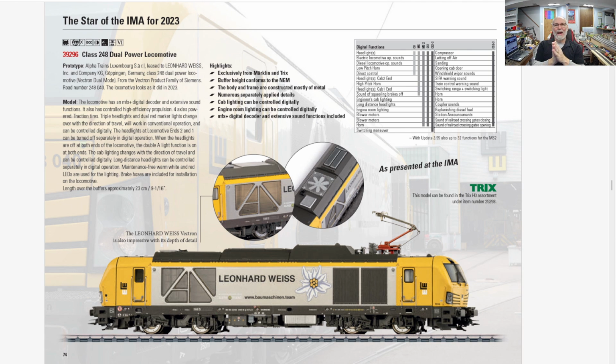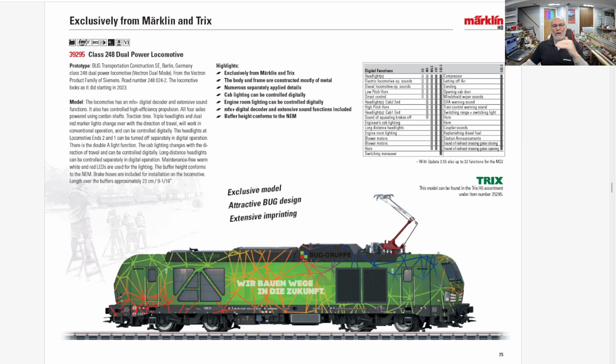I did not buy the rail systems prototype, which is labeled a Class 248, but they're releasing this in 2 more liveries for this year. So same car, same function, same logo, just different liveries. So the Leonard Weiss livery here, which would be very cool on some rail maintenance and such. And then they're also releasing it in this livery, which I'm not familiar with.